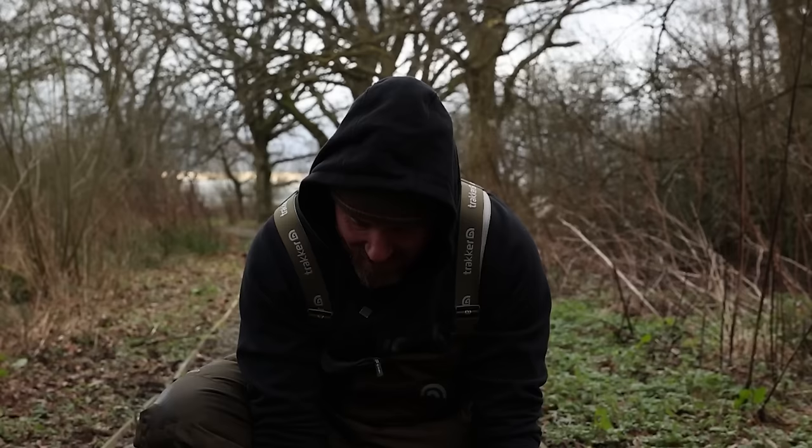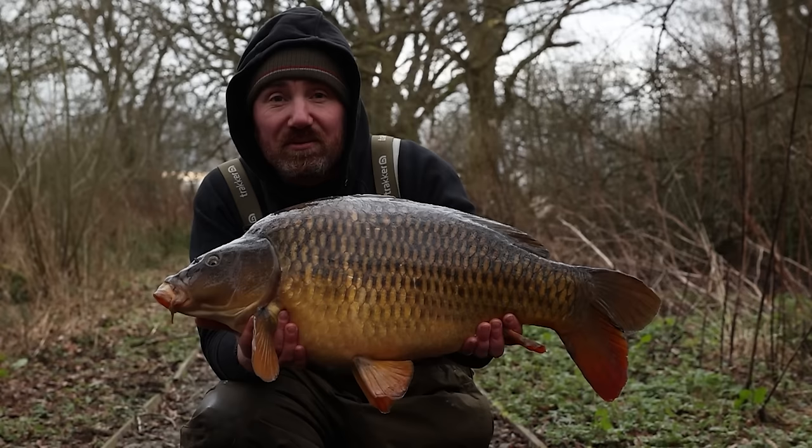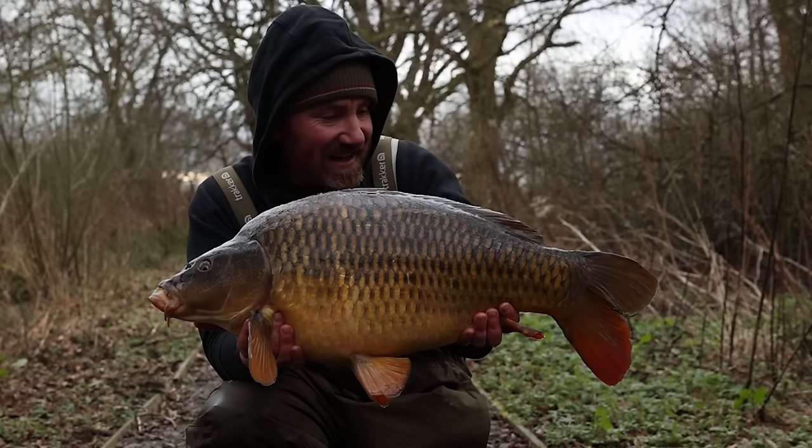It's also my first fish of the year. It's the first fishing trip of the year for me as well. Just been so busy with Den Bosch and all the other shows going on in January. Plus we've had obviously the release of the Tempest RS that I haven't managed to get out.